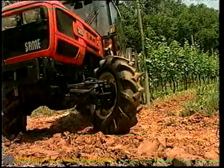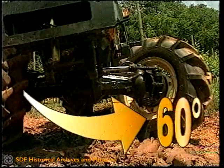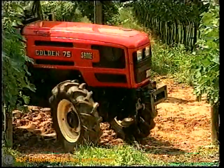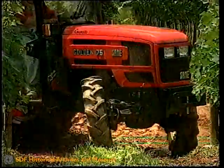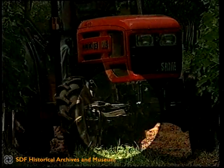A steering angle of no less than 60 degrees makes for easy entry and exit to and from rows. And this is true even on gradients, thanks to a center pivoted axle with 10 degrees of movement, which helps keep the turning circle down to as little as 6 meters.